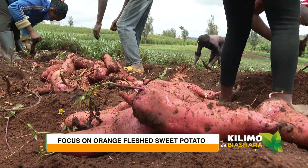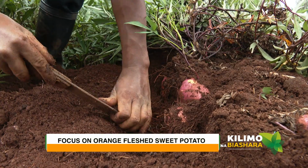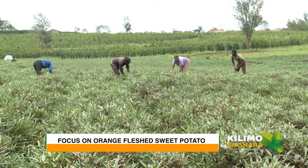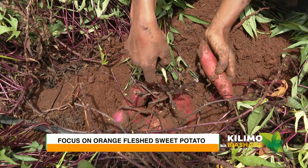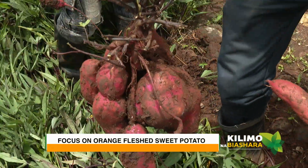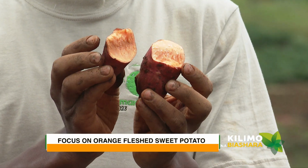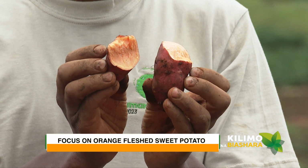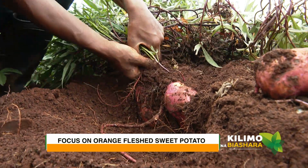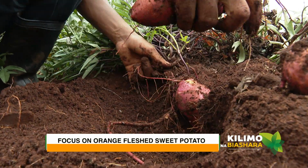Sweet potato is a climate-smart root crop that adapts well to low rainfall, different altitudes and poor soils. It requires minimal labor or other farm inputs. But today, let me introduce you to a unique variety of sweet potato, orange-fleshed sweet potato. It is a nutritious type of sweet potato that is additionally rich in beta-carotene, a precursor of vitamin A.